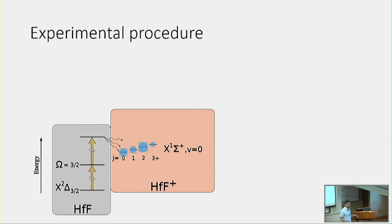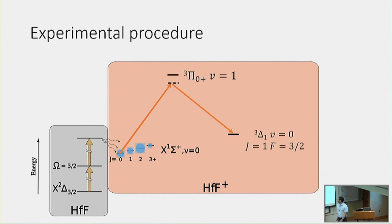We then use a two-photon Raman transition to transfer these molecules into the triplet delta 1 state, which has this omega doubling or co-magnetometer effect that we already heard about yesterday. And this is going to be the state that has the EDM sensitivity that we're going to use, mainly because it has a very low magnetic dipole moment. So let's zoom in on this state.